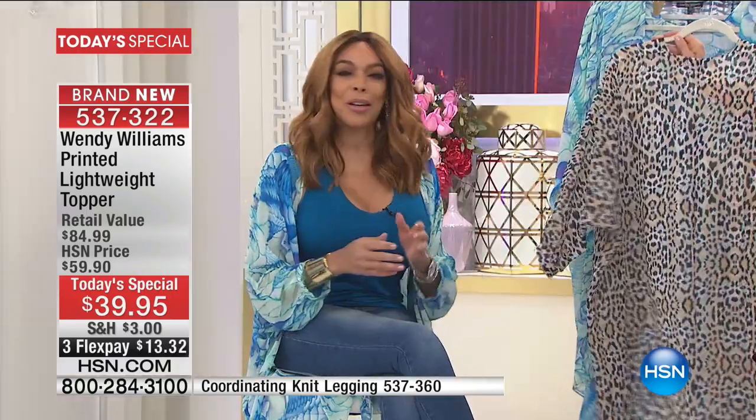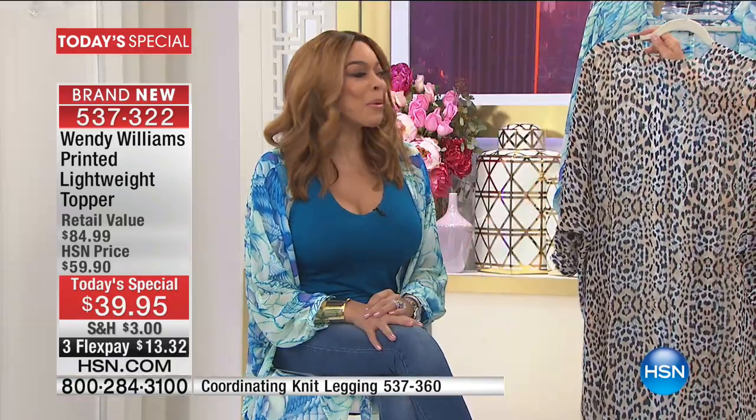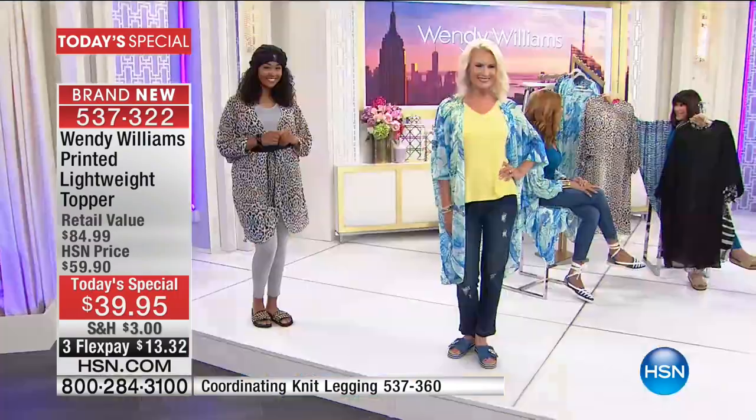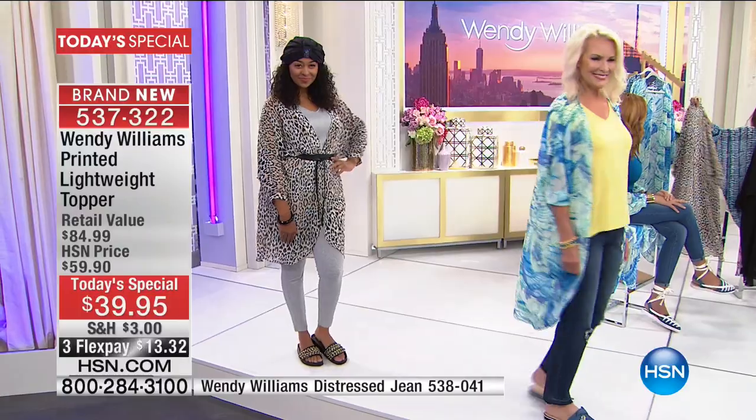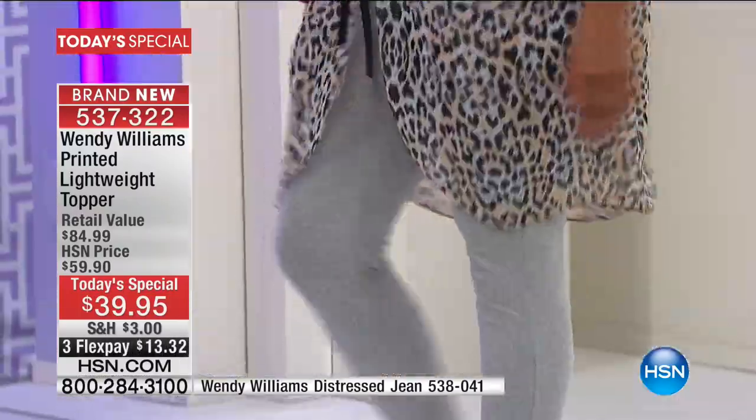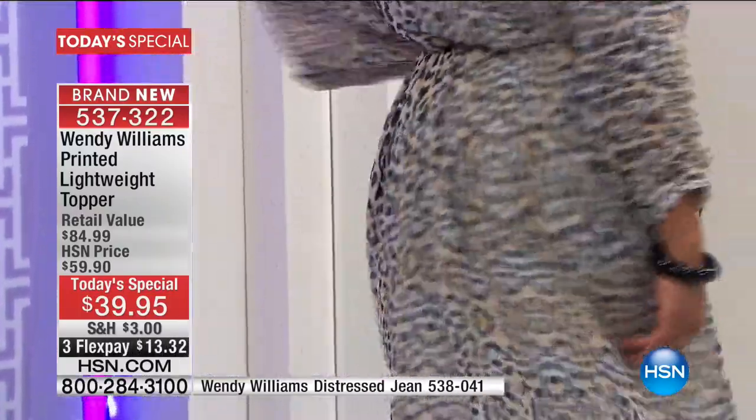Seriously, what woman doesn't love animal print? This is the one that I have tucked and rolled in my luggage. I actually slept in this last night. And what's great about animal print now? Forget about being on trend. It is a classic.